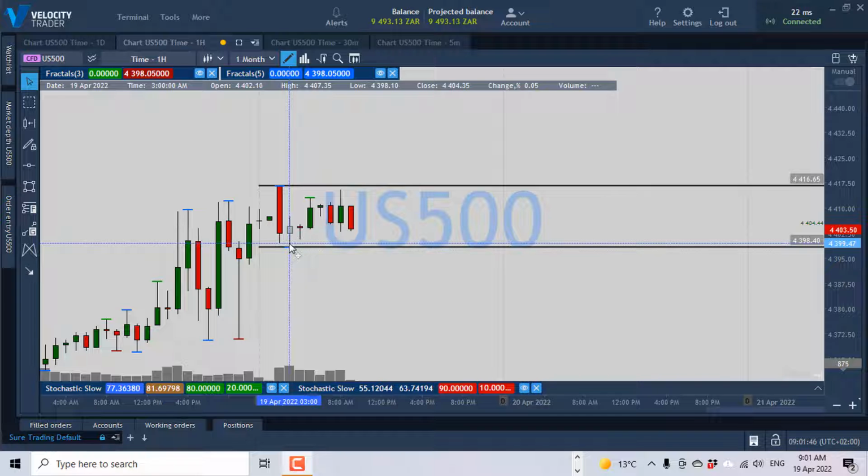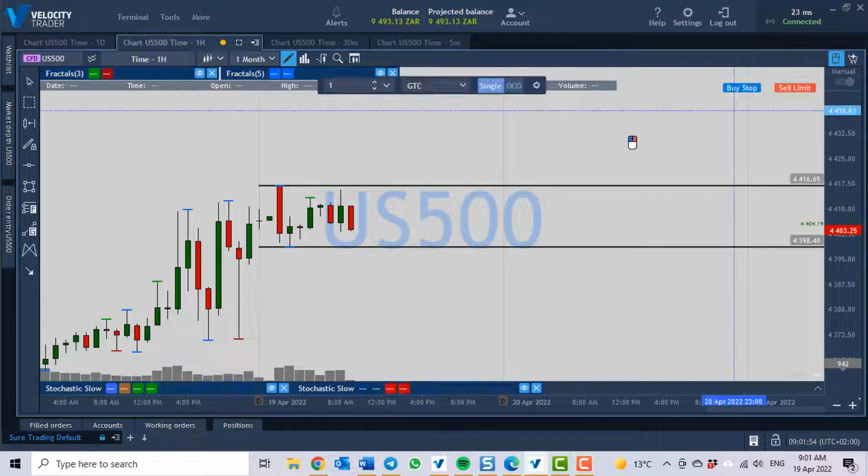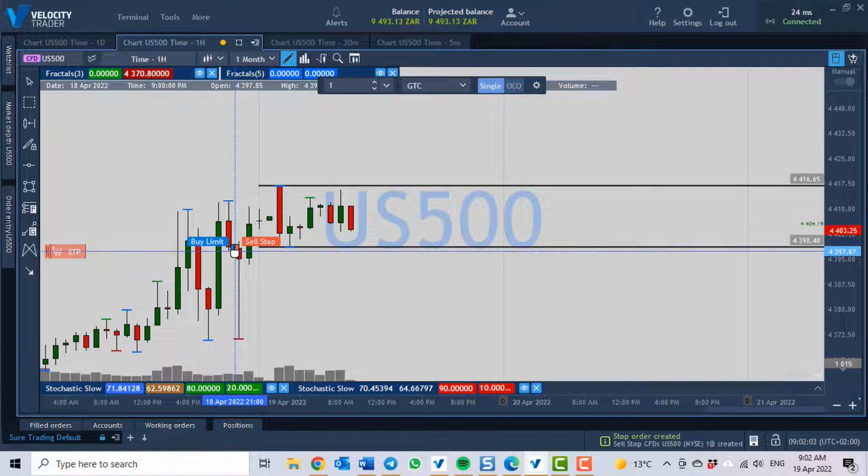So we've got our range set up here with the high of this 2 o'clock candle and the low of the 3 o'clock candle. So let's place our orders. First, in order to go short, place it just below this one over here, and then our order to go long, we place it just above the top of the range.